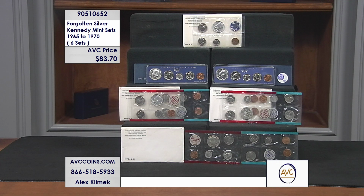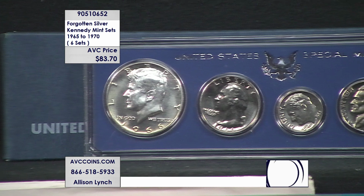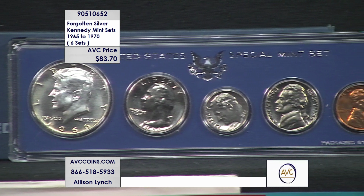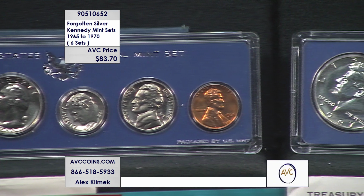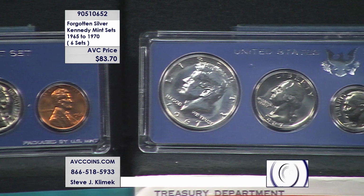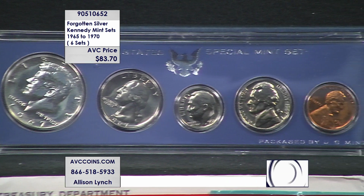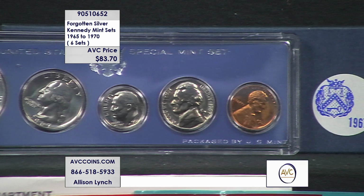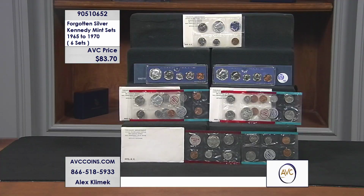My competition sells the coins cut out of these sets, because that's where they came from. Again, remember, the 65, 66, and 67 are known as SMS coins, special finish, special mint set. You can see it right there, SMS. And they have a little bit more of a sandblasted appearance than a regular uncirculated coin. They are selling those for $33.75, $33.75, and $34.50. That's over $100 just for the first 3 Kennedys.